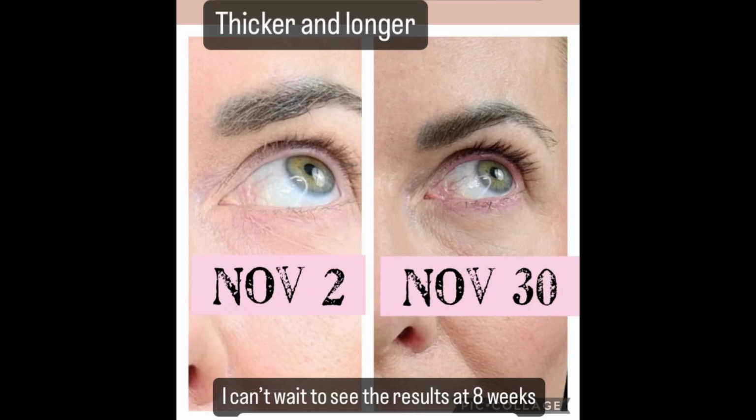I do have before and after photos that I'll insert, but let's go ahead and get in close and wrap up day 9.